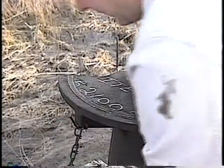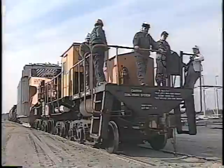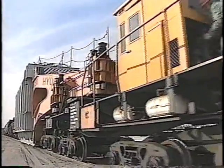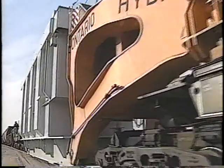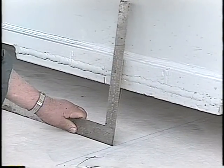Off the main line and onto the new spur, only 500 meters to go. It's the first time such weight has passed this way. Whoa, whoa, slow down. Stop.